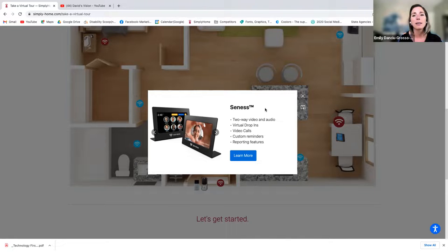And some things that are nice about this program, especially if you are a provider and not only are you providing residential, but maybe you have a day program or supported employment, is that this two-way audio and video tablet allows you to drop into the device and provide a check-in, but it also allows the individual to call out to their staff. So you can program large picture-based icons of family and staff, and that person can push that button and connect with their loved ones and their care team.